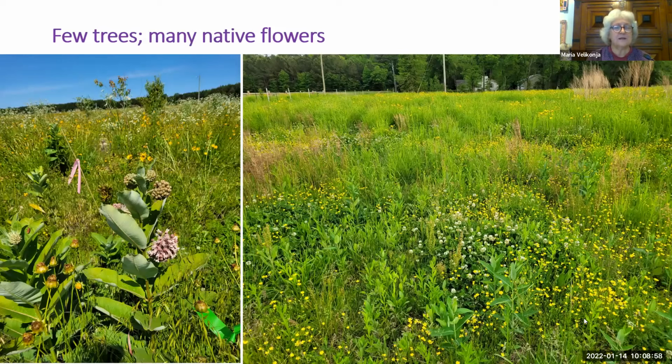Where I don't have trees, most of my property is open land. And again, when not sprayed or mowed, native flowers come up. We see common milkweed on the left. And on the right, I did plant the white clover that you see in there, but the remaining flowers came up on their own. They are common milkweed, Indian hemp, which is a type of milkweed, many daisies, asters later in the future, buttercups, etc.